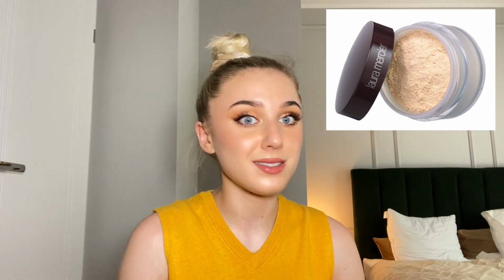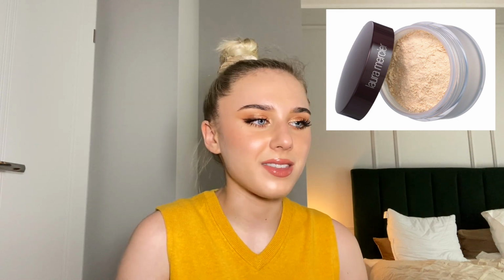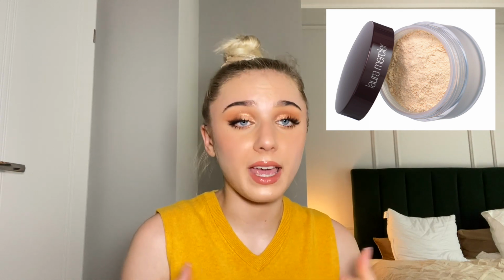It was so expensive at the time. I remember buying it and I was like, this drained my bank account, and for what? For what reason as well? There are so many more affordable alternatives or just other makeup, and also Laura Mercier is not cruelty free. So I think if you're cruelty free only and you've never tried Laura Mercier, don't feel like you're missing out, because I think it's a powder like any other powder.